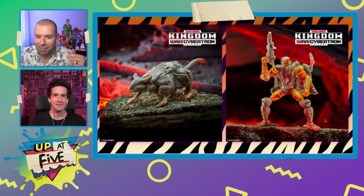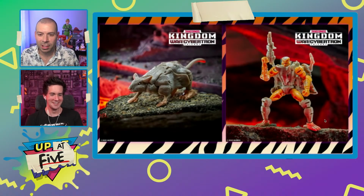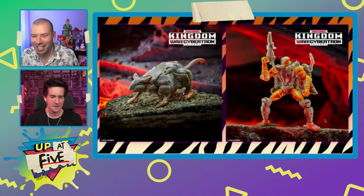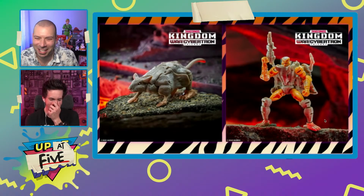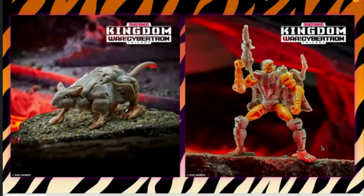This is Rat Trap. And look at this filthy dude. It's a huge rat on all fours with a big horny tail, and then he turns into this scrawny man with a gun, just wearing knee-high socks and panties. It's so good. Also, that rat looks like six baby rats dressed up like an adult rat to get into an R-rated movie.